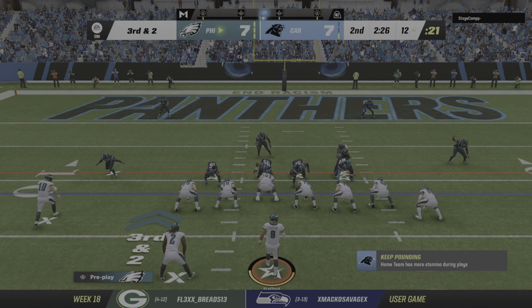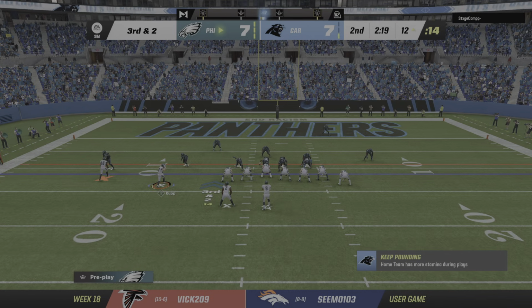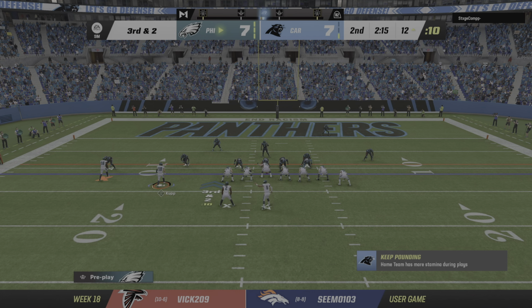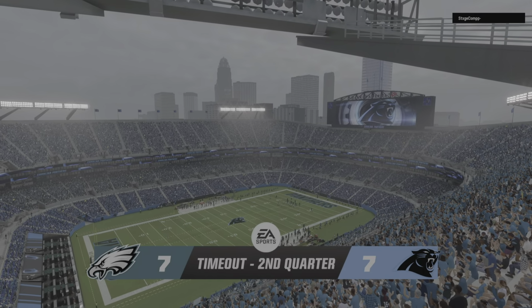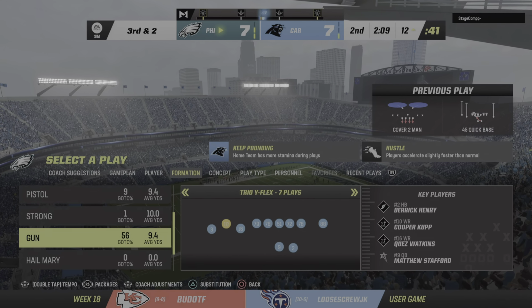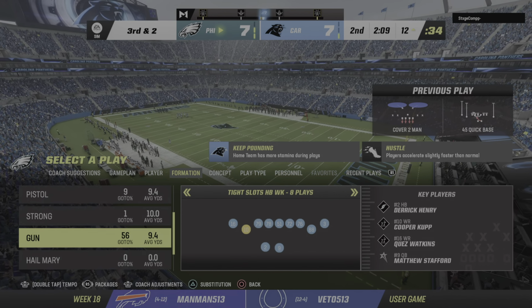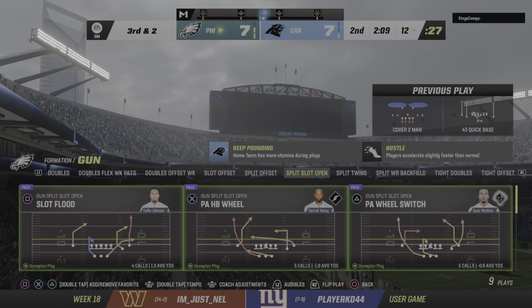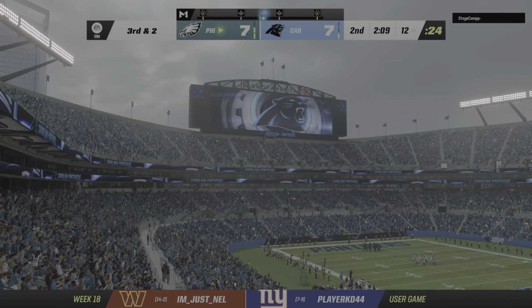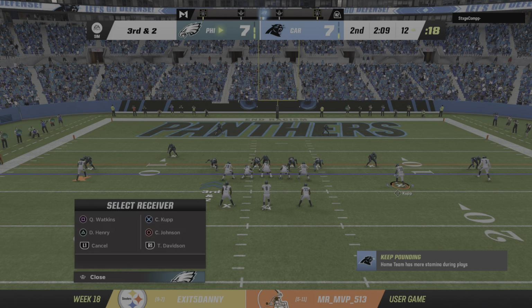And it looks like we've got a dime set here defensively. 6 DBs in the game. Slot man moves right. The Eagles going to take the first of their timeouts. They'll have 2 remaining as we step aside here in this 2nd quarter. And they'll send the slot in motion left.